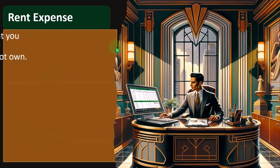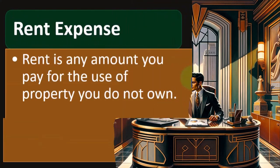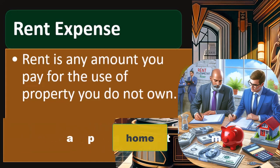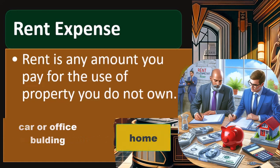rent expense. So what is rent? As we know, rent is any amount you pay for the use of property you do not own. So usually when we think of rent, we might be thinking rent on an apartment, rent of a home, rent of a car, rent of an office building, and so on and so forth.